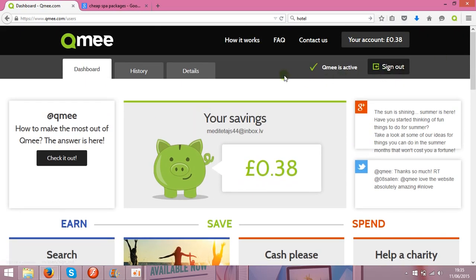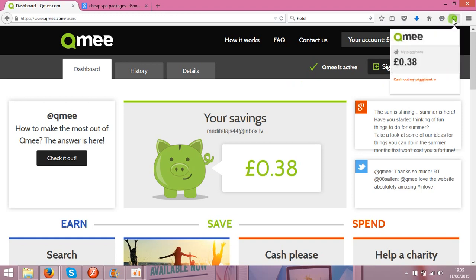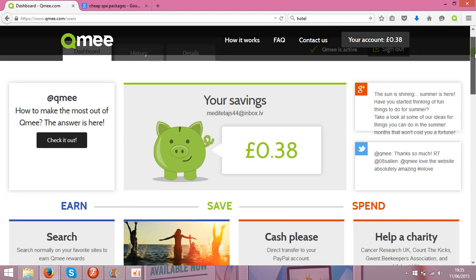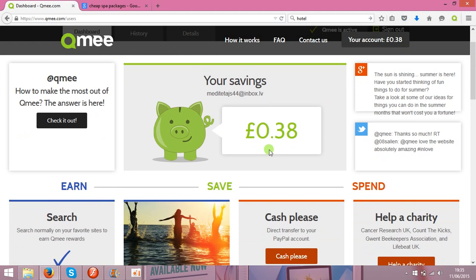Also, to make this website work, you will need the add-on. After signing in, they will request you to download and install the Qmee application on your web browser. That's a small application, and it will count your money in a piggy bank. And of course, you can cash out anytime you like to your PayPal account.